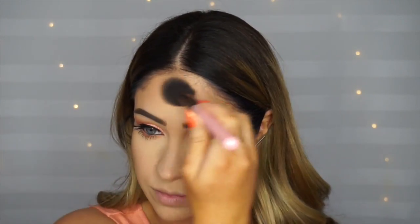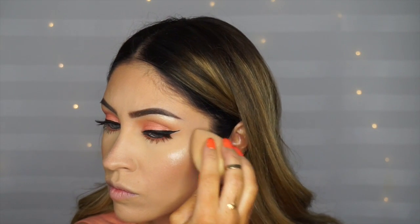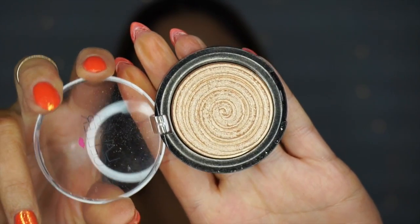So now moving on to my favorite part of the look, the highlighting portion. I am going in with 2 highlighters today, which is probably going to be a little aggressive for some of you, but I love a good highlight. So I'm first going in with the Josie Maran Argan Illuminizer. I'm applying this on the back of my hand, a few pumps, and then picking it up with my beauty blender and applying it to the highest parts of my cheek and a little bit down the bridge of my nose.